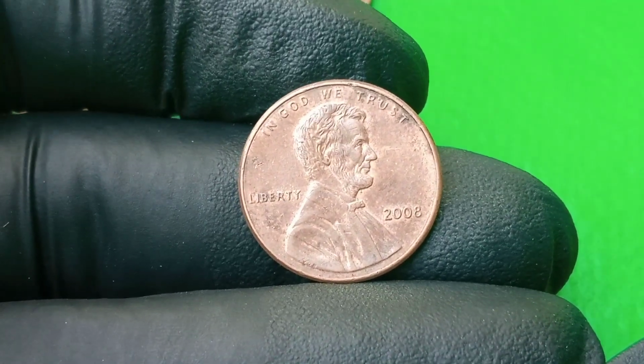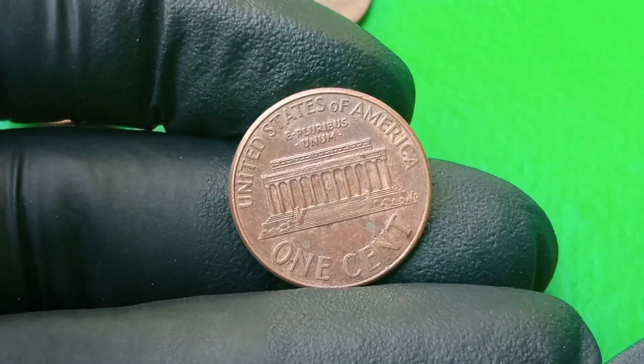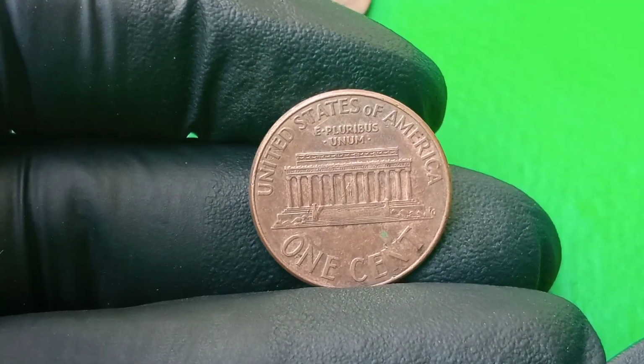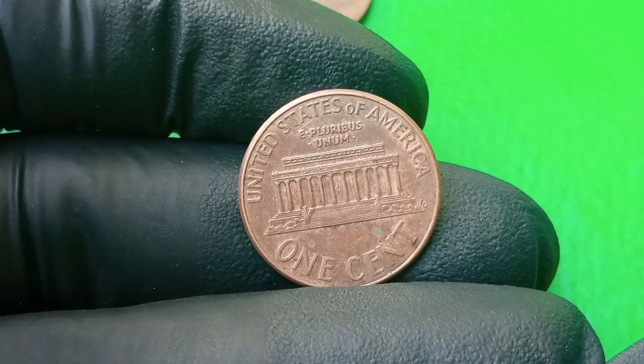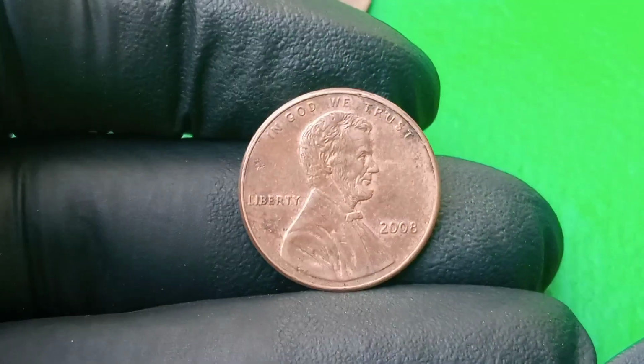Speaking of counterfeits, it is worth noting that the fame of error coins like the 2008 penny has unfortunately attracted scammers who attempt to create fake double dies or clip planchets using post-mint damage, but trained experts can always tell the difference, and the market remains strong for genuine errors.